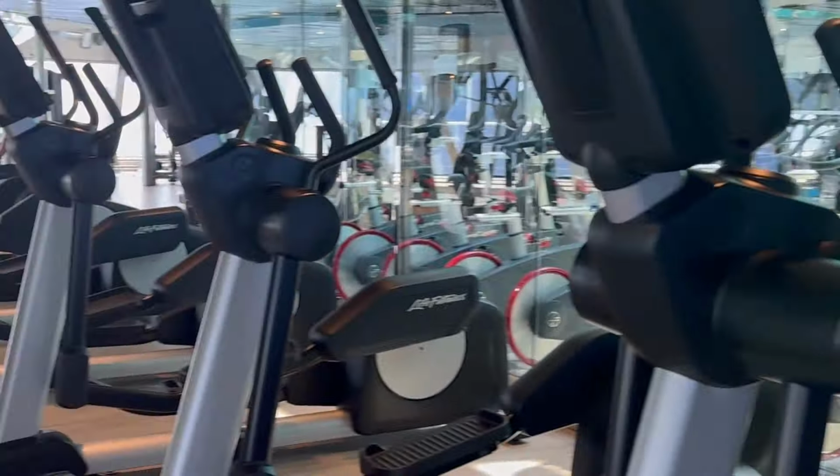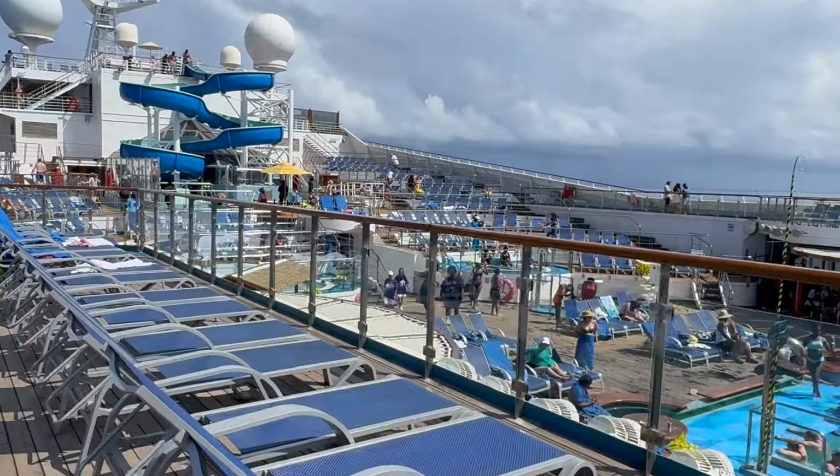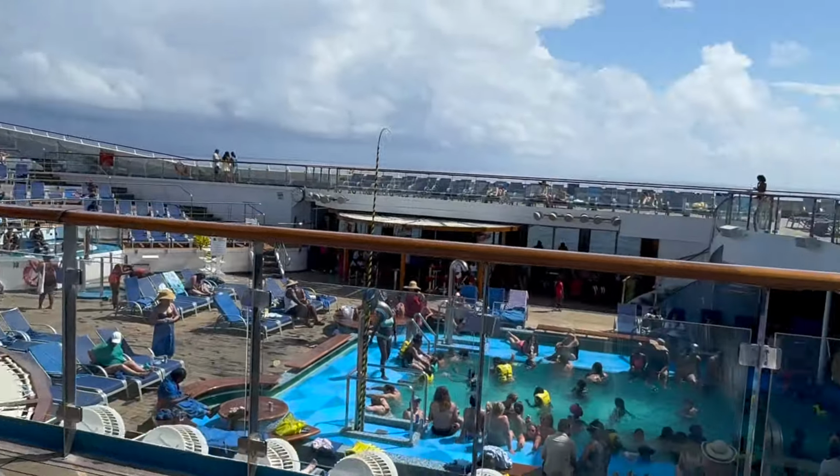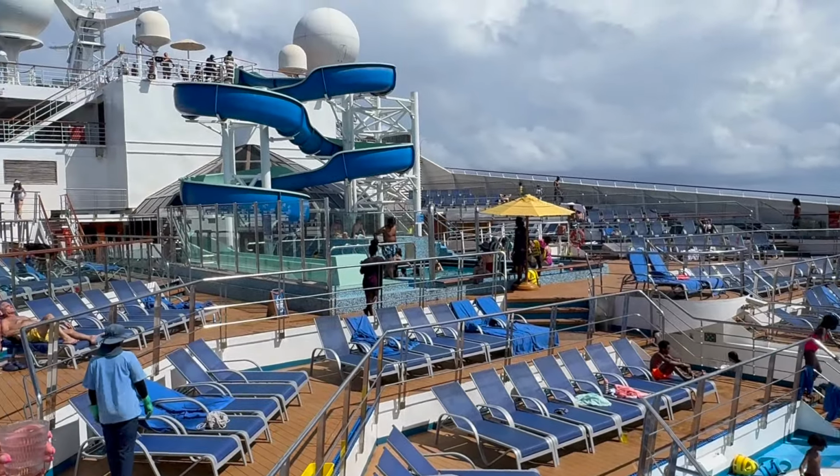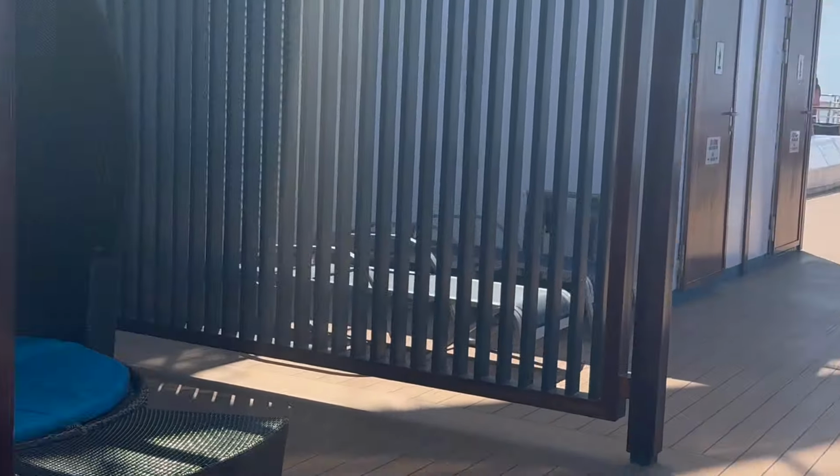This is just an overview of the Lido deck of the cruise ship, so you can see the pool and all the chairs as well as the water slide. Just get away and have a quiet moment away from all the partying on the cruise ship. You can come up here and relax. We also stopped to take some photos.